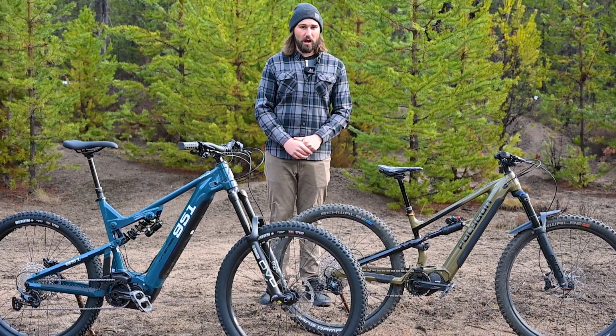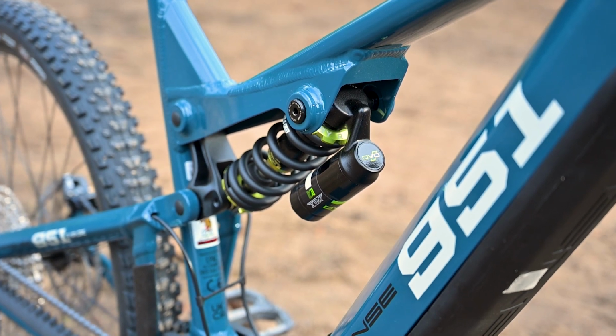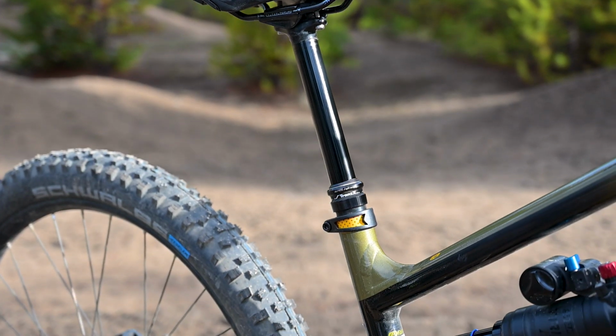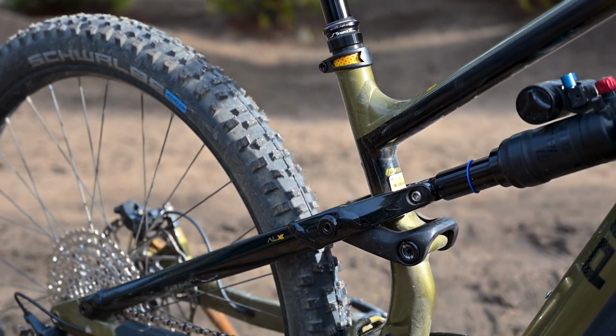Let's move on now and talk about the suspension and geometry numbers found on both these bikes, which play a really large part in how each one handles on the trail. The Polygon Siskiu T7E is built around 29-inch wheels front and rear and has 140 millimeters of travel out back paired with a 150 millimeter fork.